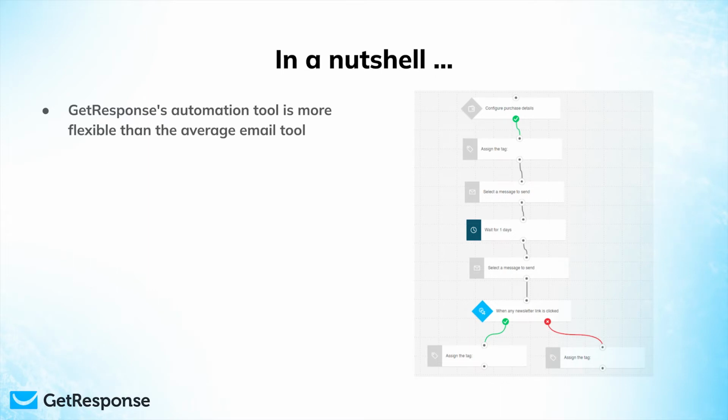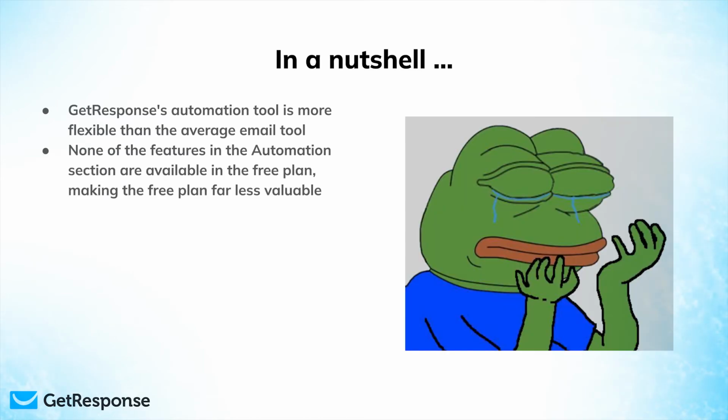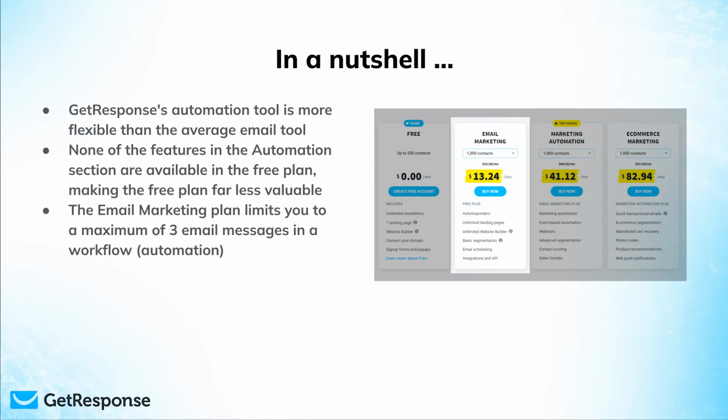So in a nutshell, number 1, GetResponse's automation tool is more flexible than the average email tool. Secondly, none of these features in the automation tool are available in the free plan, making the free plan far less valuable. Third, the email marketing plan limits you to a maximum of 3 email messages in a workflow or automation. So GetResponse is at the top of the list regarding email automation flexibility. But they do not beat ActiveCampaign though. But do note that ActiveCampaign is far more expensive than GetResponse.